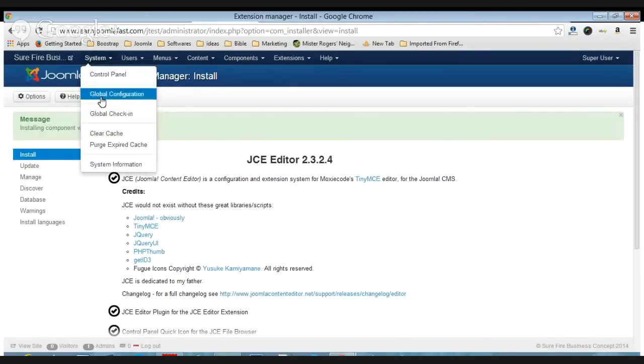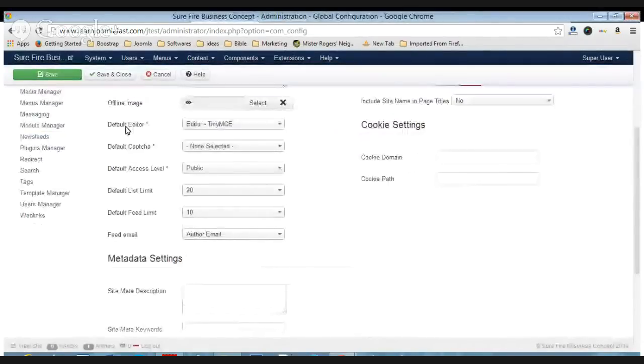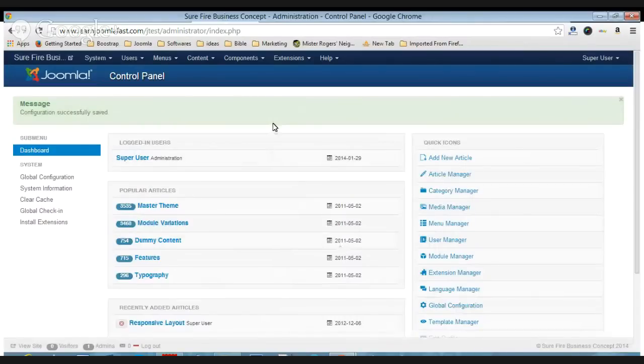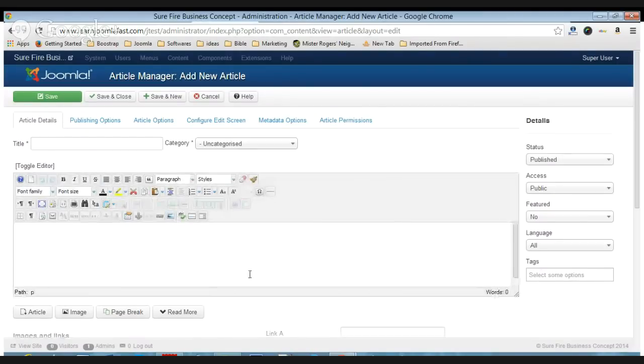Next, go to System, Global Configuration. I need to change the default editor, which says TinyMCE, to JCE. Save and close. All right, next, let's go back to adding a new article. And as you see now, the editor has completely changed, which is exactly what we need.